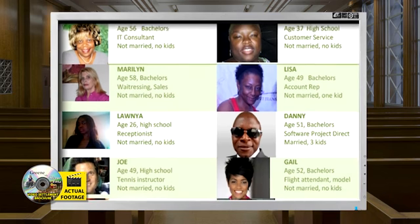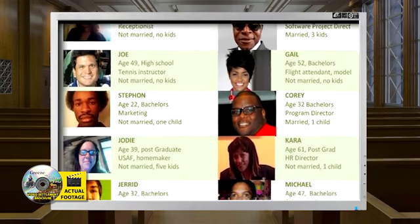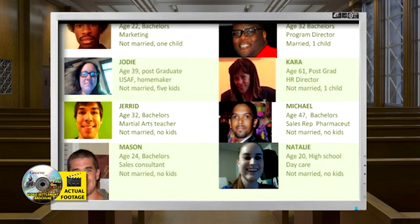19 jurors were initially selected to serve. We selected them to get a fair cross-section of the Atlanta metro area. This particular group was really quite well educated, and very few of them had children. Very few were even married.